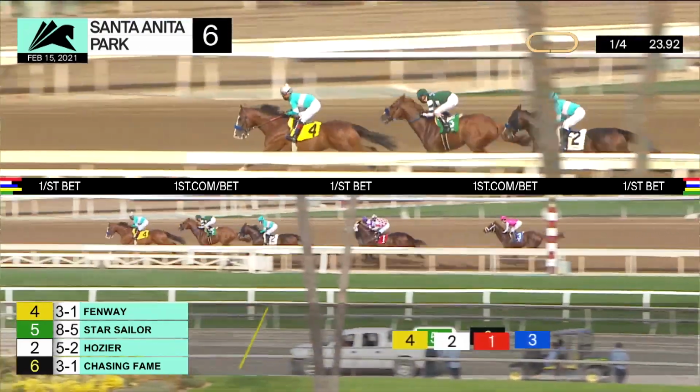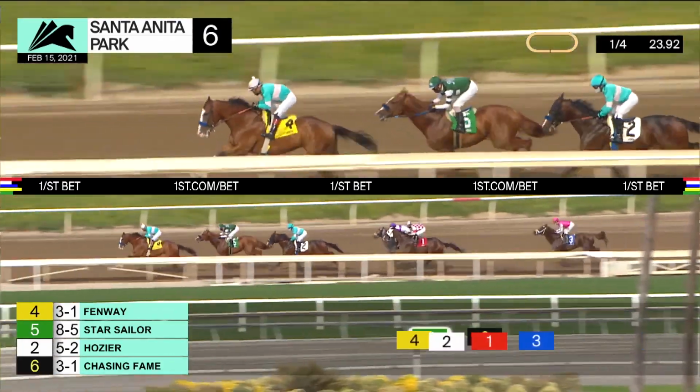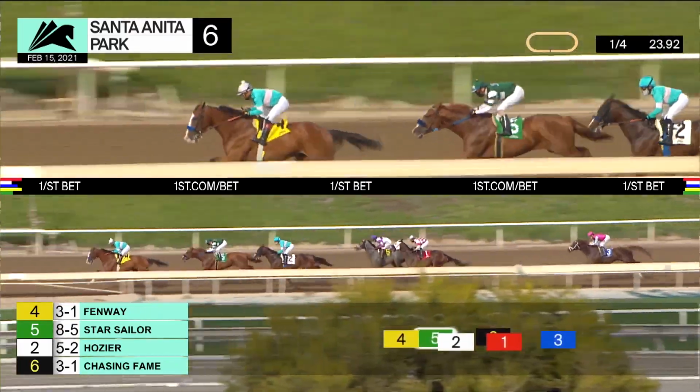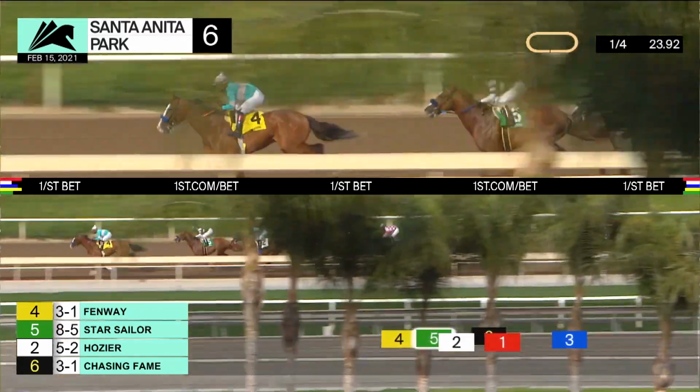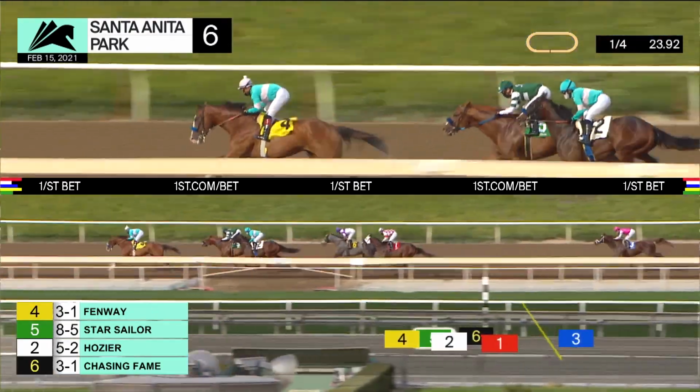I think it's been pretty clear from the comments I've seen from Brad Cox that they're not going to take him out of his element this time. They're going to go to the lead with Caddo River. So that's going to be really, really positive, and I think that's going to make him run a lot better because he's going to be back doing what he likes. Does that beat Concert Tour?